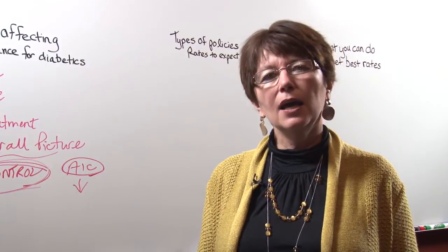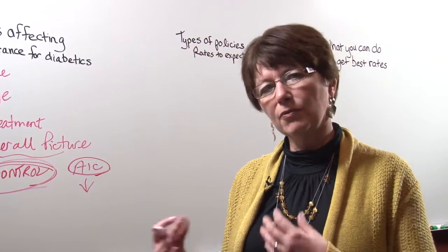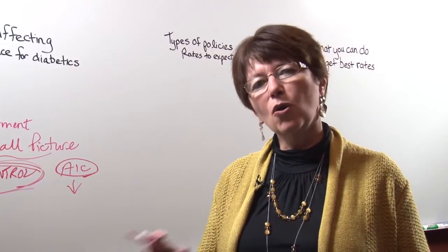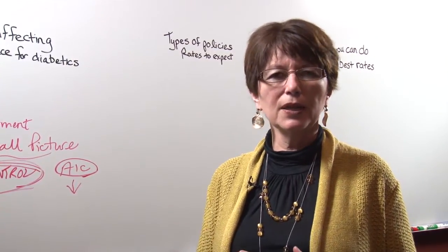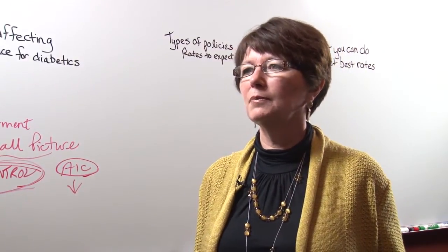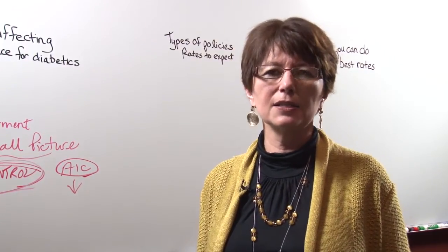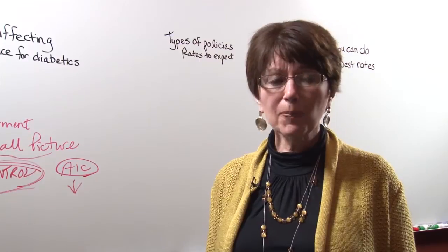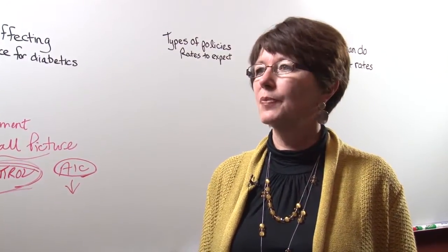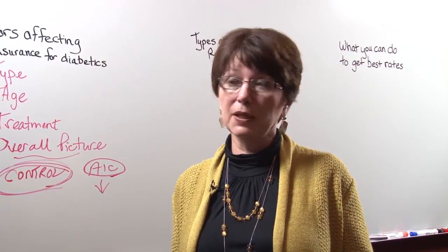Those are some pretty serious side effects, as well as nephropathy, which is a kidney disease. Almost every person that has diabetes, if you've had it many years, is going to have a little bit of kidney function affected, but the less severe the problem is, the better your rates will be. Of course, if you have diabetic coma or ketoacidosis, those are serious side effects, but we can still find you a policy that's called a graded policy, and we can still get you insurance. With all of these, the older you are when the complications occur, the better your rate will be.